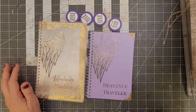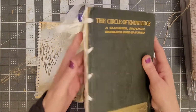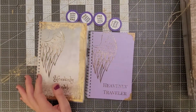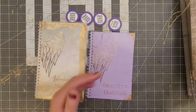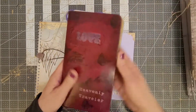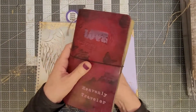I'm still going to continue to make journals like these, right? But I want to have a variety, which I always have had varieties. Because back in the day, if you remember, it's all dusty. I would love to get back into creating the leather ones. Oh, I love these. Oh my goodness.